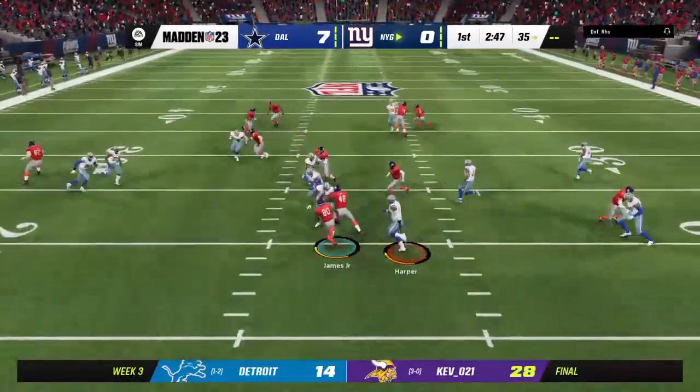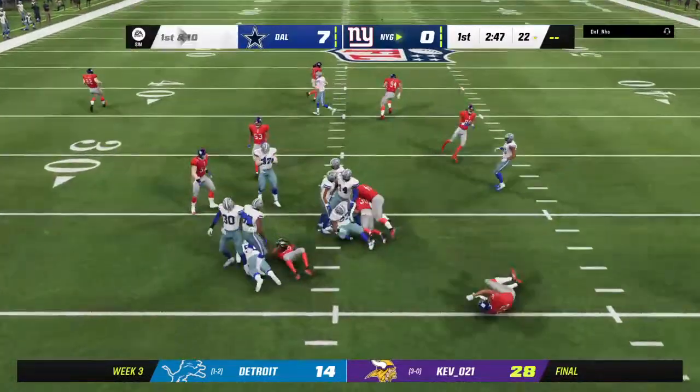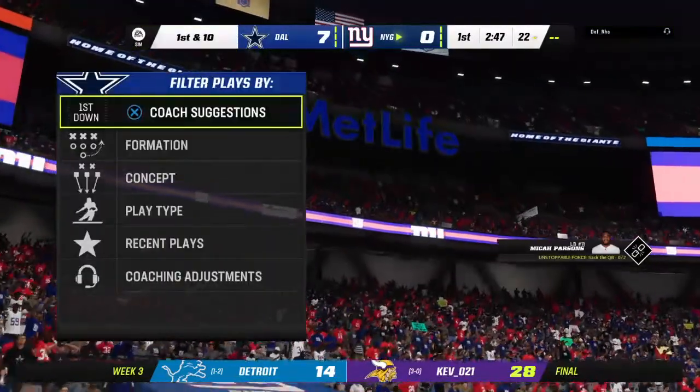From a yard or two deep, here comes a return. And he's up past the 20 to the 22-yard line.